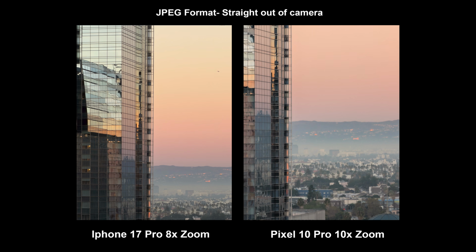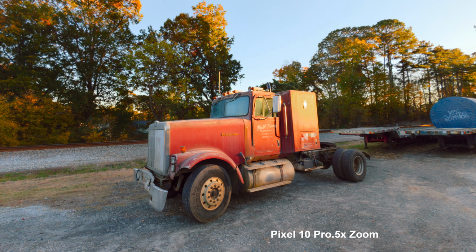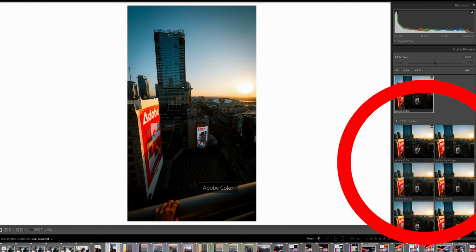It's because you're not using a RAW file here, you're using essentially a computational software processed image, and both phones are great at that. Now, the issue with the Google Pixel and why the RAW files are so smooth has to do with something called a picture profile. Now, when it comes to editing RAW files, you need a picture profile to tell your editing software how to interpret that particular file, how to interpret the colors, how to interpret the lighting. Everything is dictated by the picture profile.